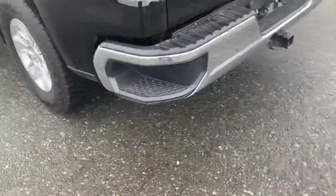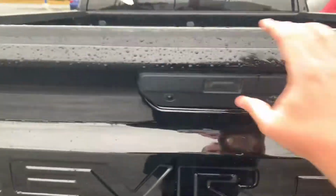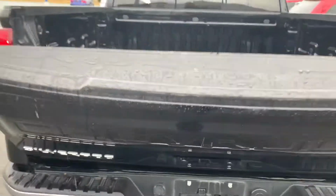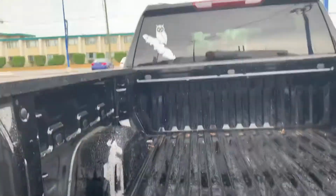Step ups. Right there through the side of the truck. You got your 4 and 7 pin. You got your tow hitch. This is pretty cool too. Just release it. Slow release tailgate. Gets you into the box. Man, this is versatile. This truck.